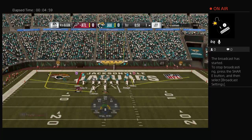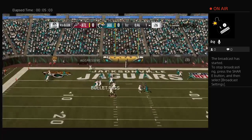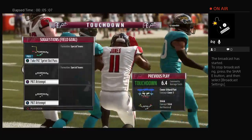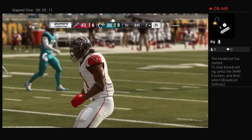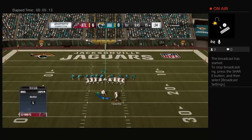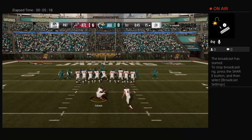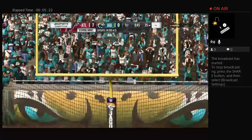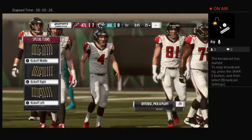They're going on 4th down. It's Ryan. And he's got his star receiver. It's Jones for the Falcon touchdown. Julio Jones from a yard out. And the Falcons take it all the way down the field and score on the opening drive. Extra point up and good by Tavecchio. And that makes the score 7-0.